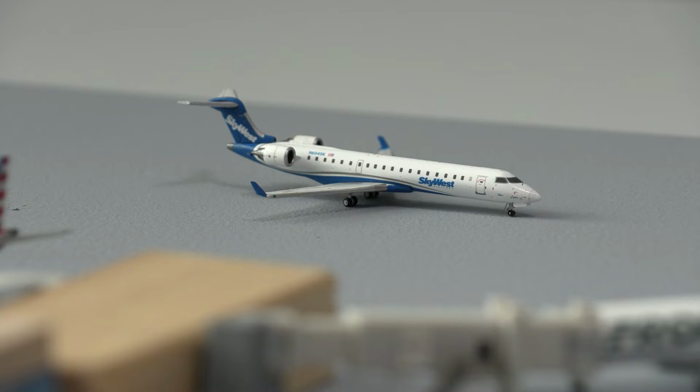Just taxiing past the terminal here as well as all the gates, we have the SkyWest CRJ 700. This is operating for United Airlines, and it just arrived in from Chicago and will be pulling into a gate and heading out to Denver.